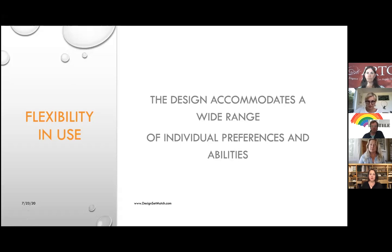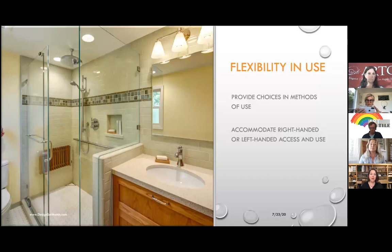But it is also a wide range of age groups. So universal design applies to my child when she was 3, and it applies to my mom who's in her 70s, and it applies to me. It doesn't matter if you are in a wheelchair, use a walker, maybe you just have the flu. All of these things are going to apply. For flexibility, we want to make sure that everybody can use this space.